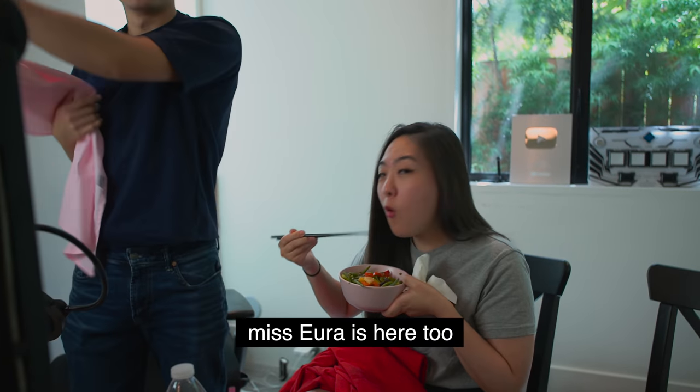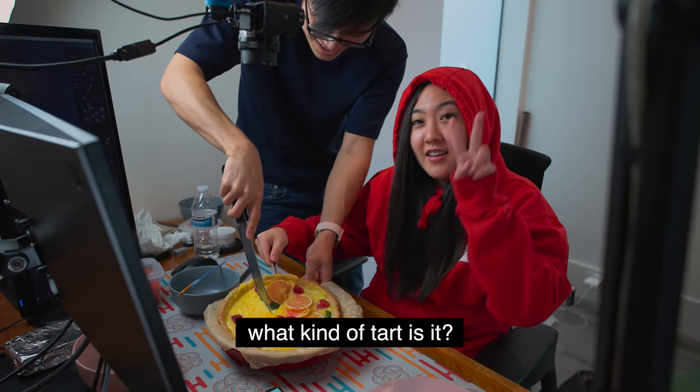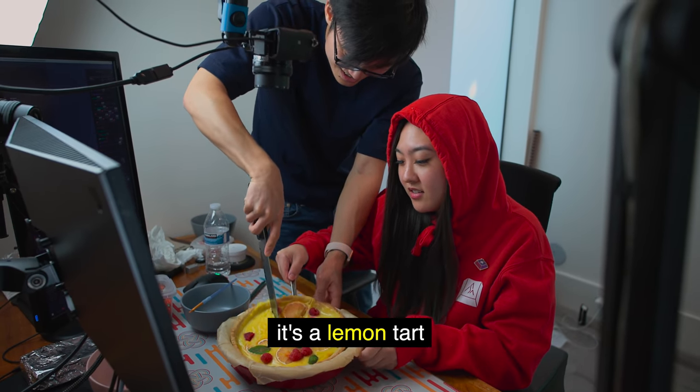Miss Yura's here too. Met her for the first time. Yura made us a tart. Wait, what kind of tart is this? It's a lemon tart.